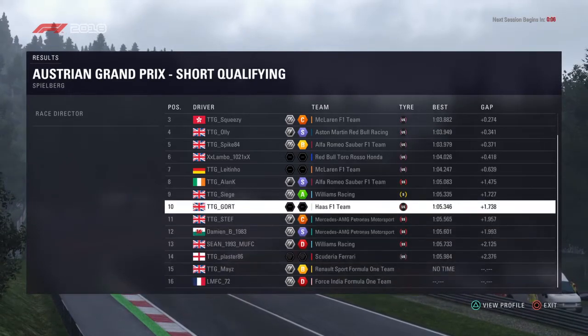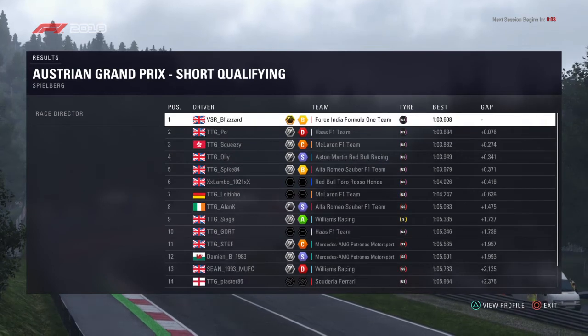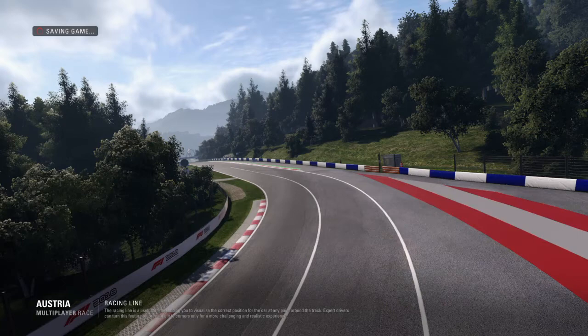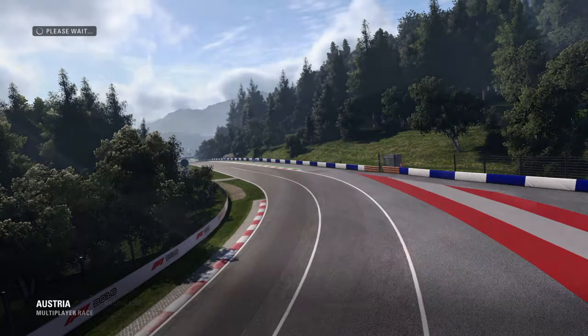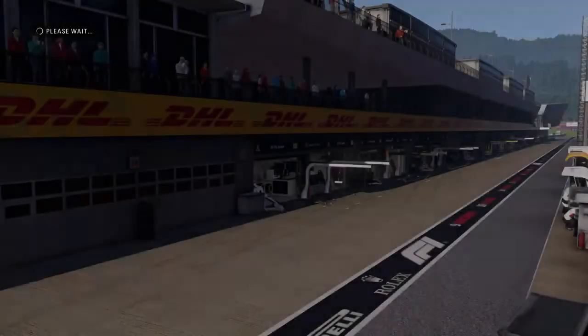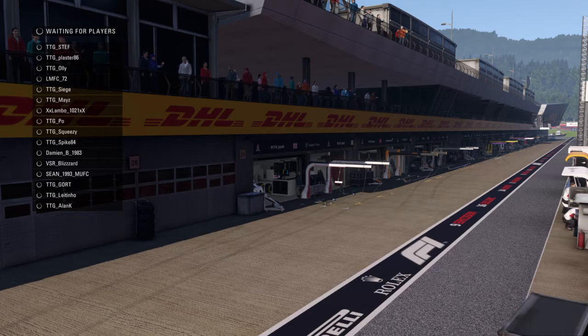So then, 16 places starting in this race, and Blizzard has the best one on the grid. Pole position for Blizzard and the championship leader. Can he extend his lead at the top of the table tonight? Or will Poe muster up something magical and reduce that gap from the current standings? It's going to be a tough ask for Poe and Squeezy to get back. Poe especially, with 66 points. Squeezy on 102 and he's starting in P3. So it's all about trying to catch Blizzard for those guys.